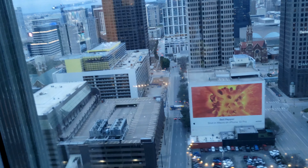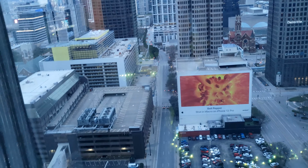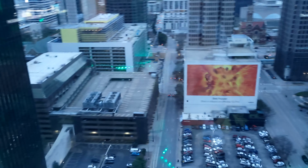And this is what it looks like outside. So my plan right now is to go to CVS because I forgot some things. I actually bought some of the things that I forgot from Target last night because I used a Lyft, but they didn't have everything that I needed. So hopefully CVS will have the other things. Then I'm going to walk to McDonald's. Then I'm going to walk back to the convention center and try to pre-reg.